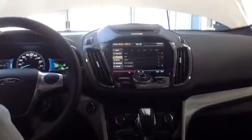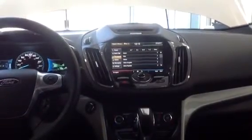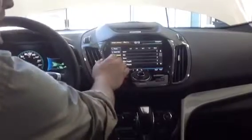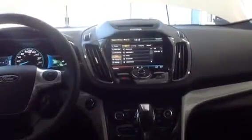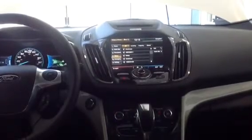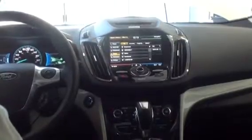You can see my phone book will be in there too, which is awesome. Alphabetized for you, so you can always find who you're looking for. The other nice thing is your call history is in there as well. So anyone that you recently called, it's a great way to redial someone, or if you just want to keep track of what you're doing as you're driving or who you've talked to, it's always displayed for you there as well.